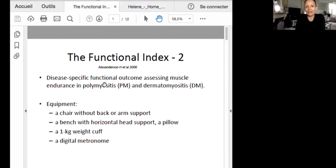So the first PowerPoint, I'm going to divide the video into 3 parts. The first part is the Functional Index-2. The second part is the intensive resistance training, and the third part is stretching. So the first part, Functional Index-2, is a group of exercises that are meant originally to test muscle strength for patients who have myositis. But doctors use this test to help patients progress. They use it as a regular exercise.